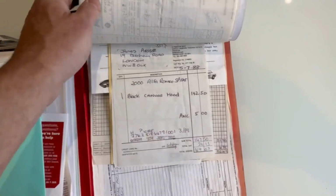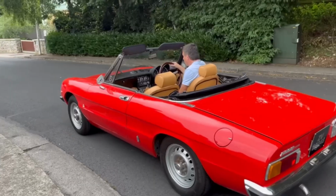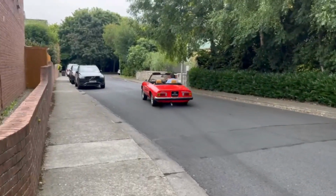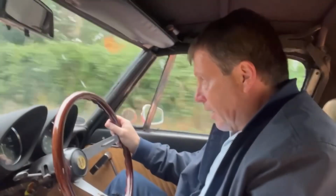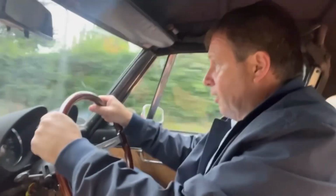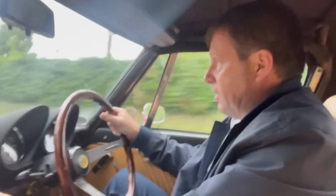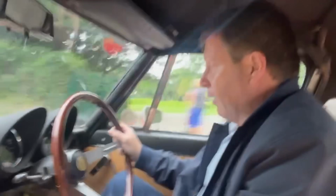And the file of receipts, mostly from Lombardo again in London, go back to the 80s. Really well looked after car. Let's see how she drives. Starts really well. This car is really well set up. As you can hear, the rubber will take off. It's not too often you come across one of these that drives as well as it should. Really can't fault it mechanically.